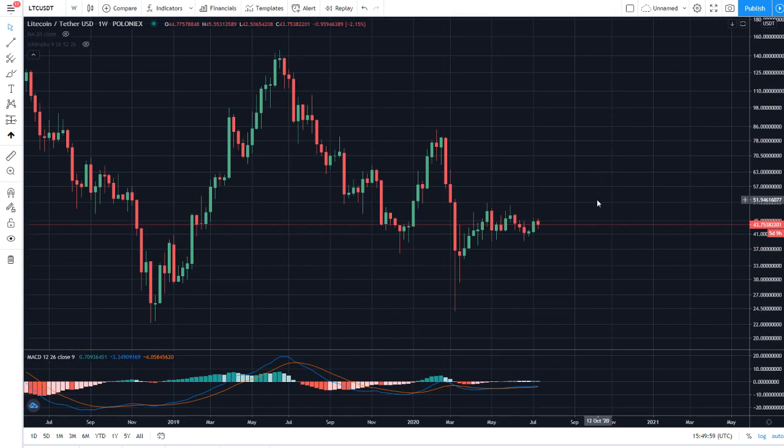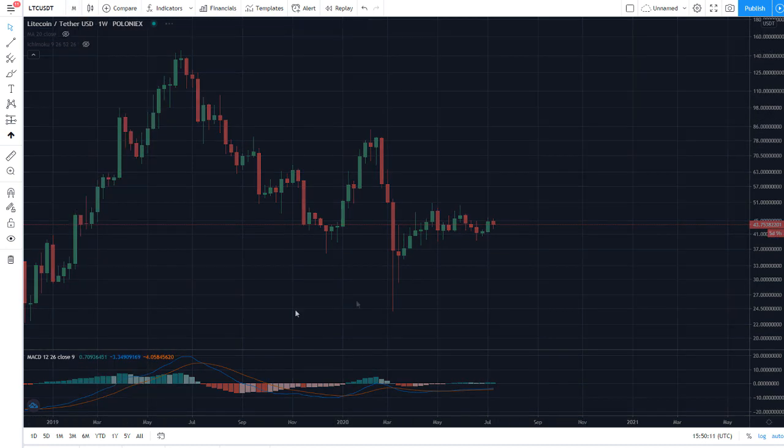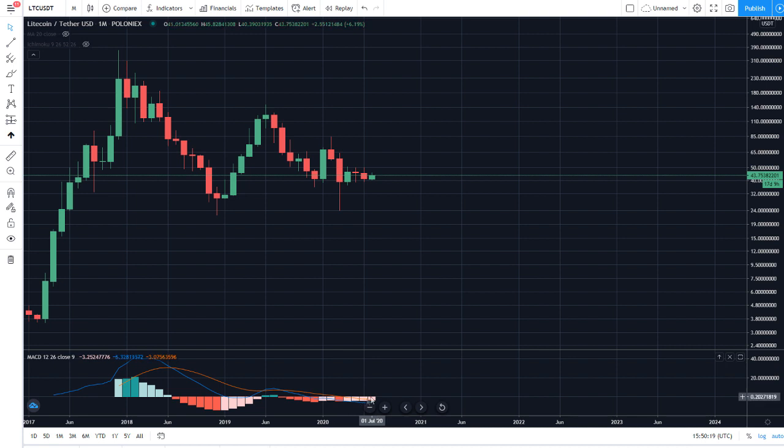If you were looking for a breakout or something that would tell you if it is the right time, or if it is the bottom, I think this is the bottom for Litecoin, because when you take a look at monthly, we can see that the sellers are getting exhausted. So we may see a potential upside, and pair that with the fundamental news, I think Litecoin is looking pretty good.